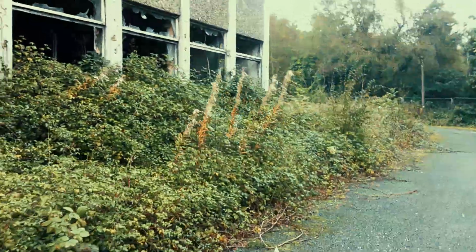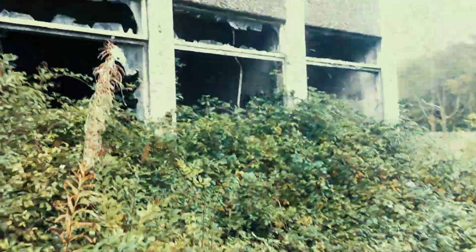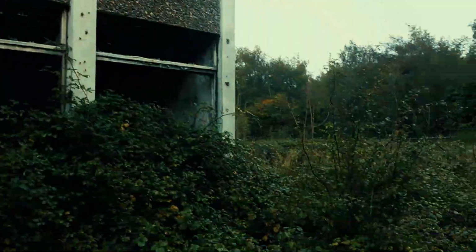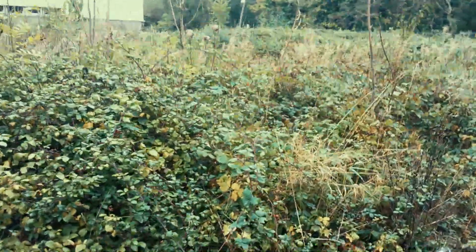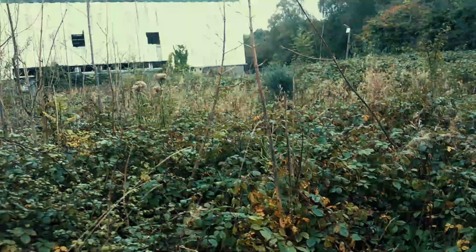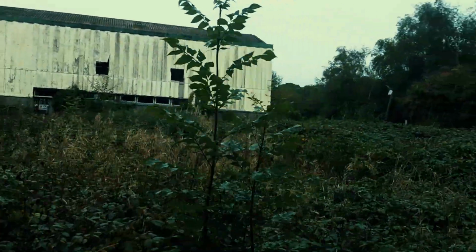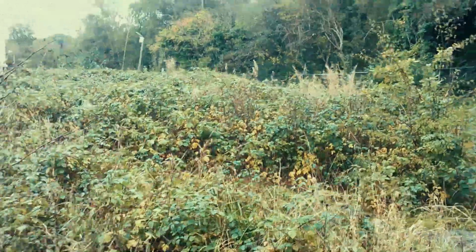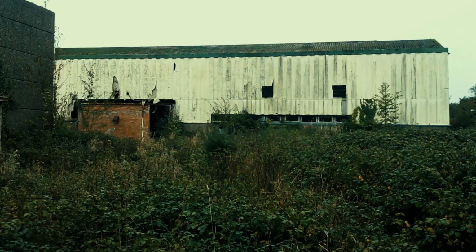So, just walking around, it just shows you as well how all the undergrowth has taken over the buildings as well. There we go. So here we go, one of the main factory blocks there. I did have a look around earlier. Like I said, it's a bit slippy underfoot in there as well, I noticed. So next place I'm going to take you is up here, just to see what's what.